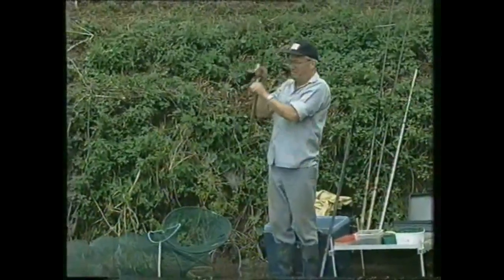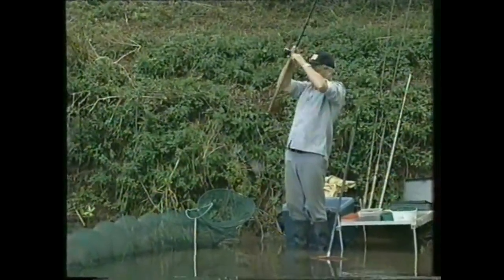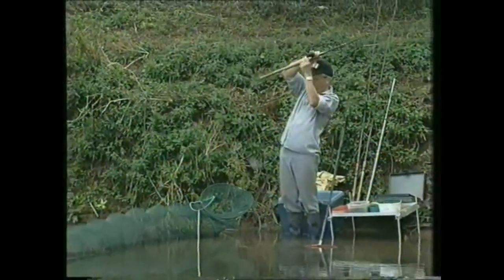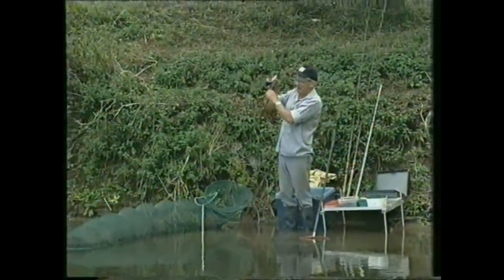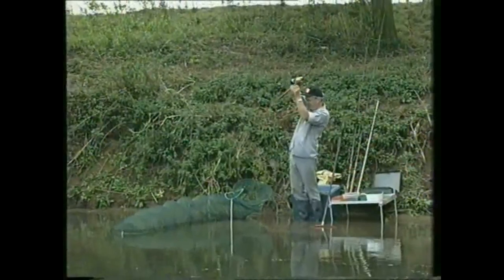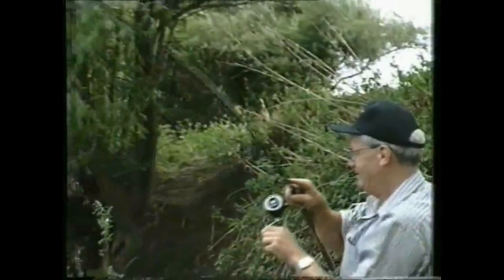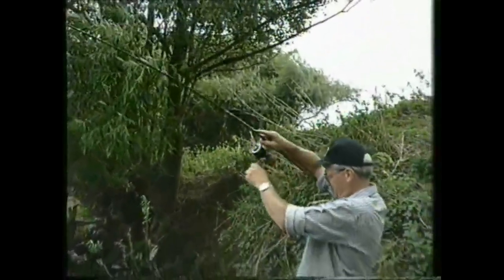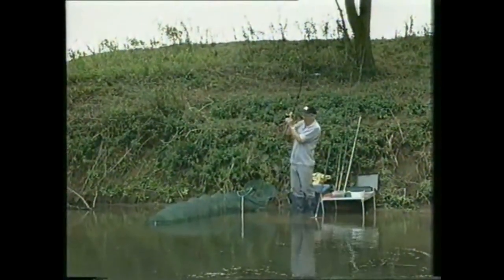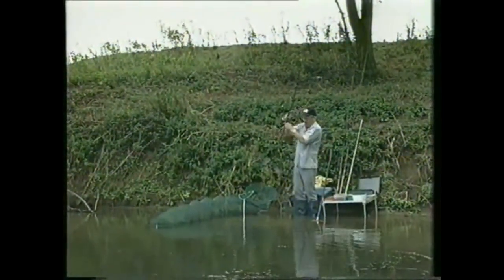Like all barbel, he's boring a little bit. They don't go in wild 100 mile an hour runs as in carp, but they do go in a straight line. Not like a chub, they don't head for snags too much. This one might. I know there's a snag down there because there's an old boat down there and he's going straight for it. He's coming in. Good God, this is a nice fish. I'm getting too old for this, to be quite honest. Young man's game. I've just decided big barbel is a young man's fish.